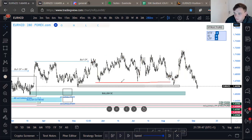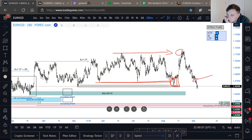Watch this now, right? So we've got equal lows here. We've got the FU candle. Okay, so we've got equal lows. We've got FU candle here. We've got FU candle here with a new high. How many people do you think are trying to enter off here? Loads. Okay, and then next thing you know, this goes down. Why? Because this is just order flow.